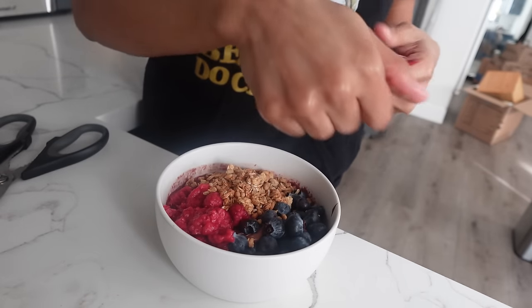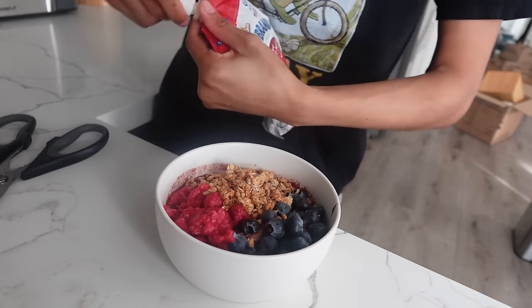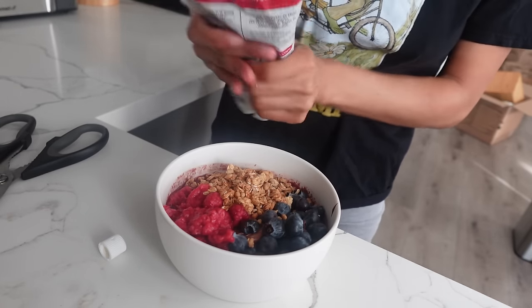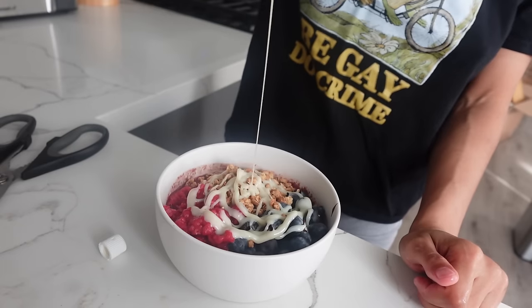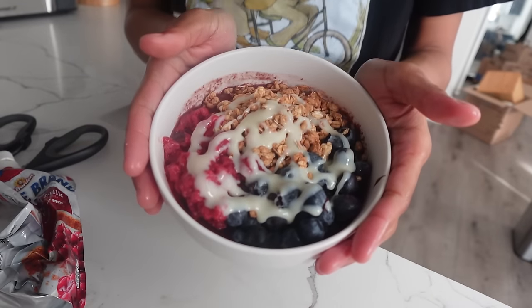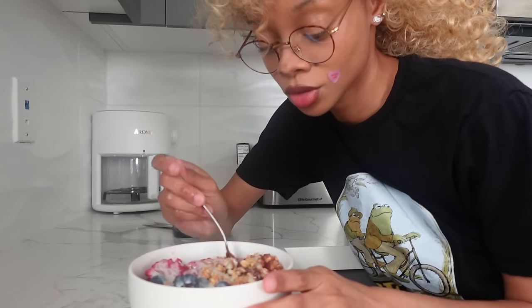Condensed milk. I need to get another one of these squeeze bottle ones, because the other one I had was in my fridge for 2 years and it was hard as a rock. So, not slay. And that's been a hit. Okay. That's gonna be hella good. We just made an acai bowl in, like, what? 5 minutes? Let's try it. I've never made it with my full ginger tea. I usually use orange juice.